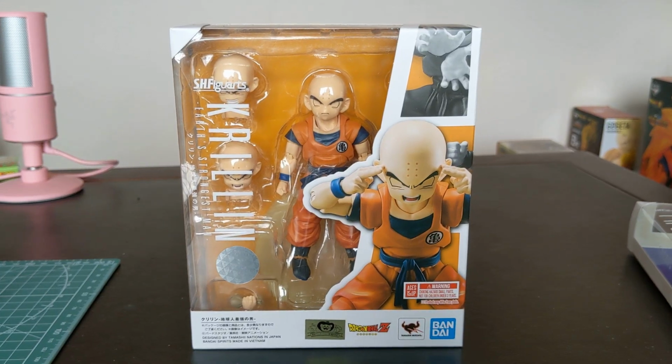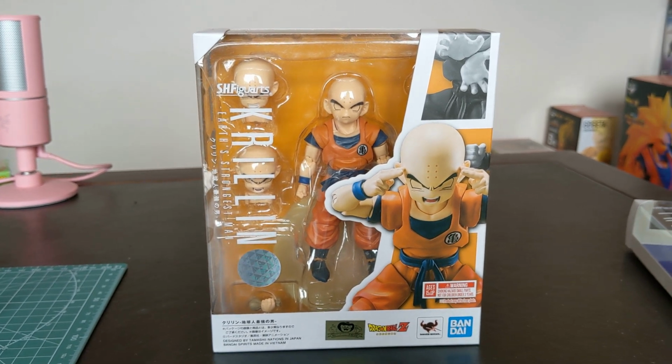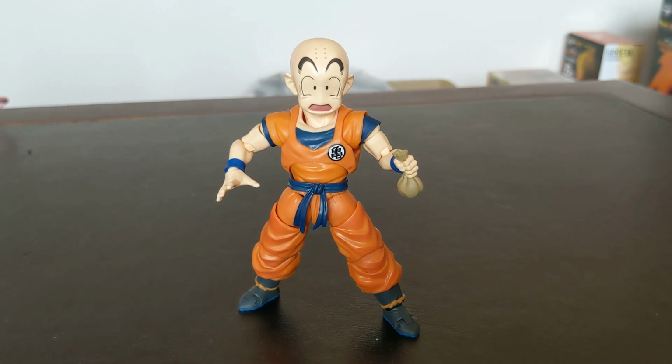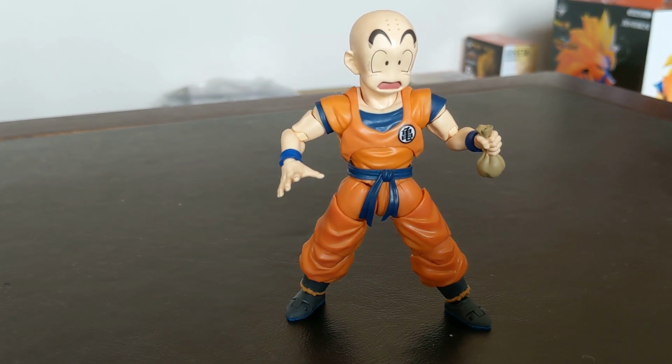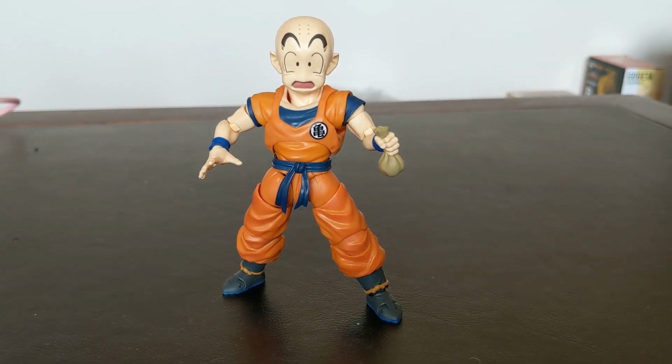Next up is 2.0 Krillin, which came out last year, I think, and he's meant to be more anime accurate, and he actually comes with a good amount of accessories. His face is fantastic, comes with the Destructo Disc and the Senzu Beans, and apparently it's really good. Haven't opened him up, so I don't really know if he's that good, but he looks great.